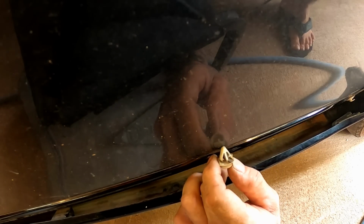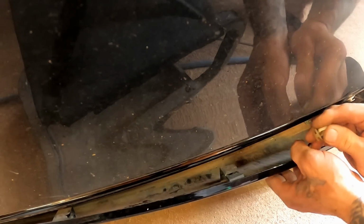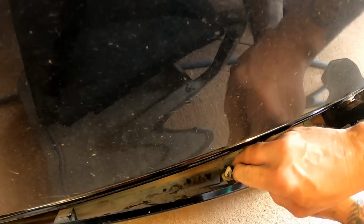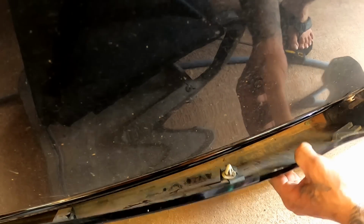Managed to get it out without breaking any of the tabs off. So now we can actually reuse this clip. And all we got to do is just get in here, and again, don't pull this out too far, or you'll just end up going on down the line, popping some more clips out. But just like that, it's back in its slot.